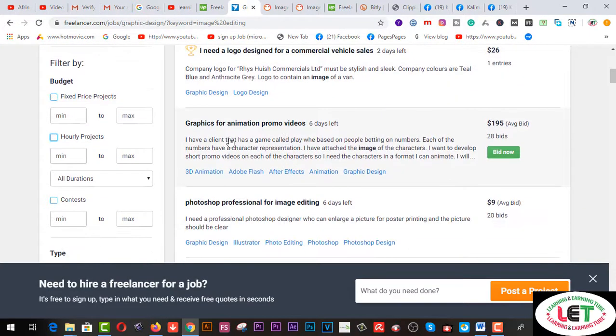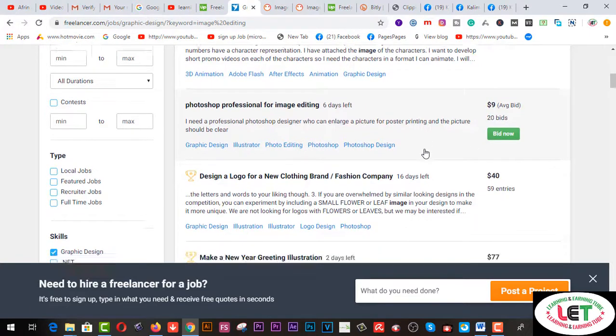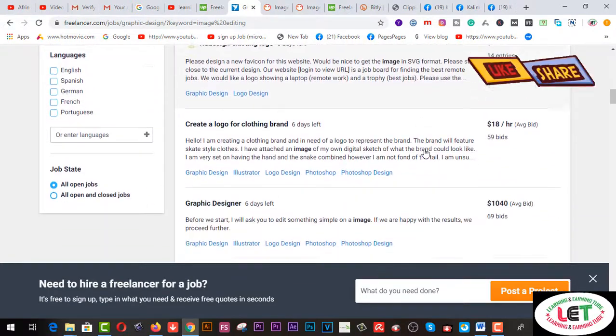And this one is graphics for animation, promo videos, 6 days left, and a pretty cool budget of $195. If you are fit for this job, you have to click on this bid now button here. And also this one is another job, Photoshop professional for image editing. This one is $9 work, and if you are fit for this job, you have to click on this button here. And there are lots of jobs available here.